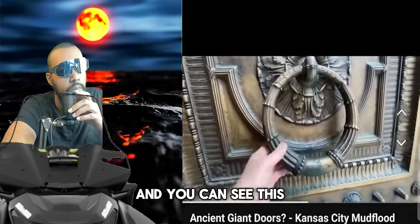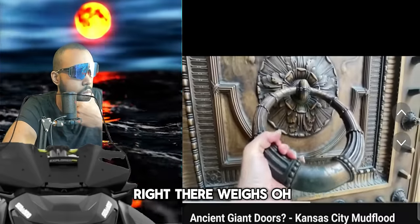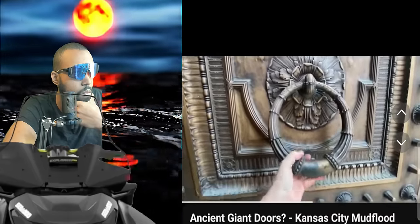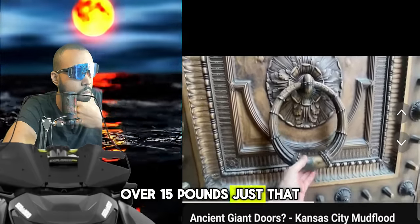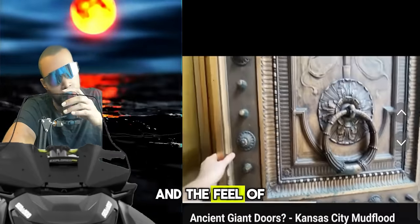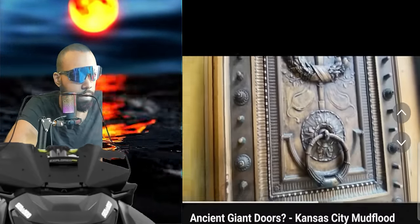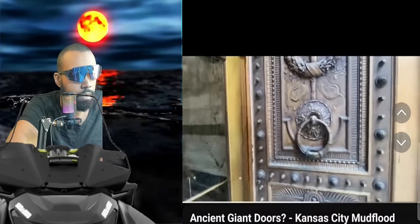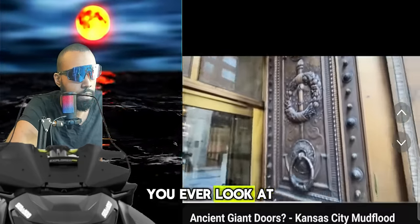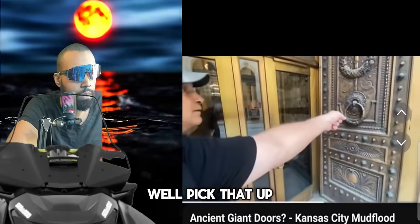And you can see this that I'm holding right there weighs probably over 15 pounds, just that. And the feel of that door, that thing is solid. Feels like it would weigh maybe 1,000. You ever look at that door? These doors are incredible.